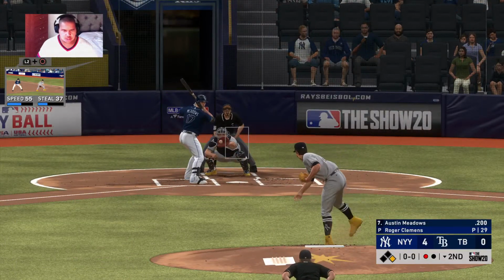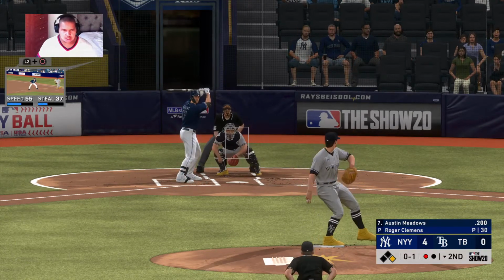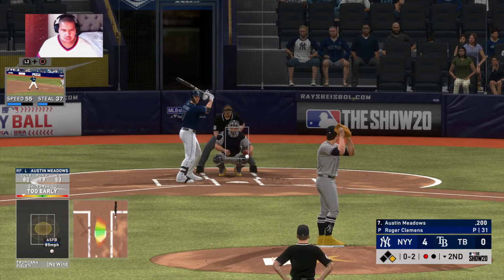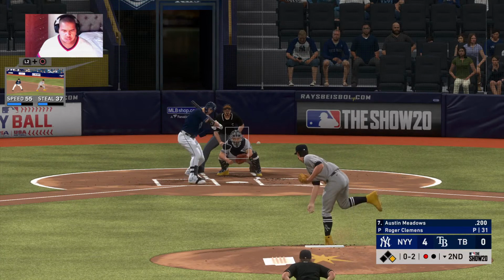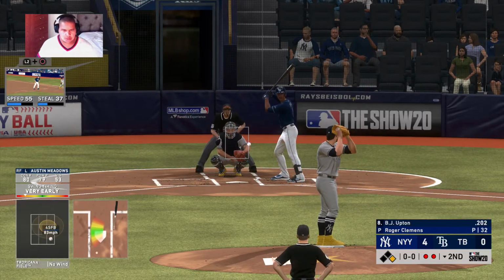Into the box now, Austin Meadows, as the first pitch to him is in there for a called strike one. Swing and a miss, and he's in control, 0-2. Oh, and this is swung on and missed. 4 strikeouts already, and that's out number 2.